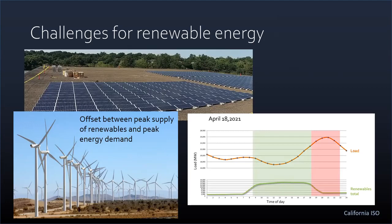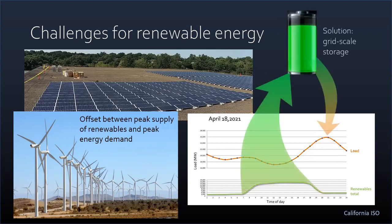So one solution that's been proposed for this is the idea of grid scale energy storage. Basically, you take energy from when there's the highest amount of supply, store it somewhere, and then redeploy it later on when it's needed. And there are a lot of technologies in development for energy storage, but among them, liquid metal batteries has potential to be particularly cost effective.